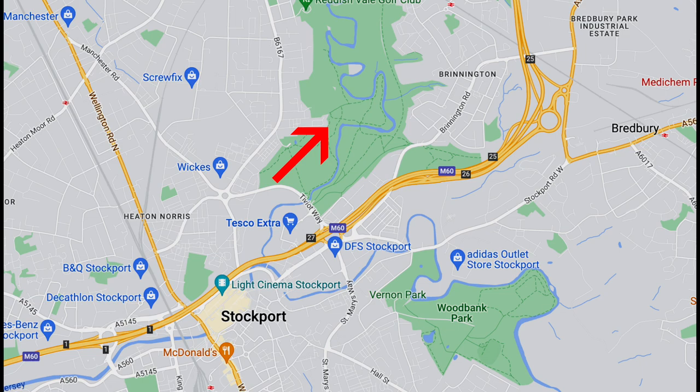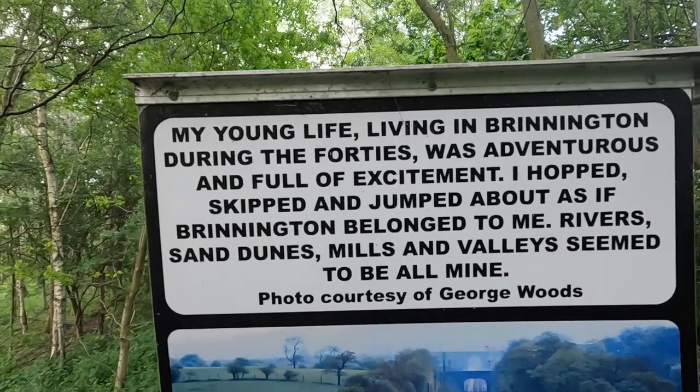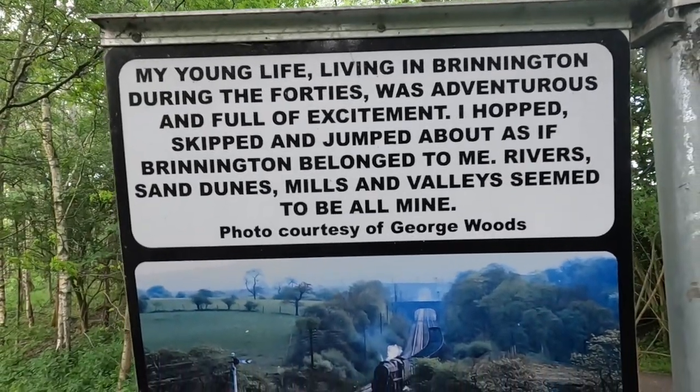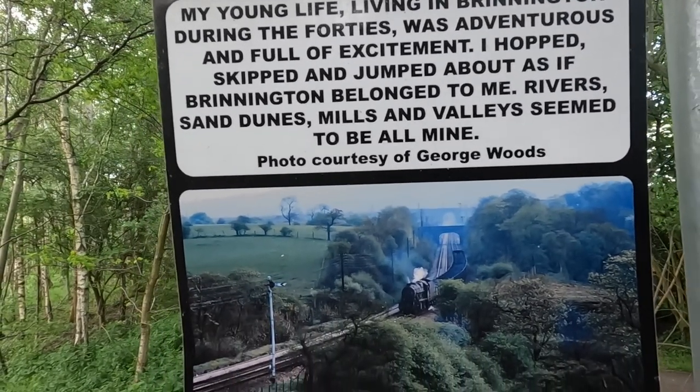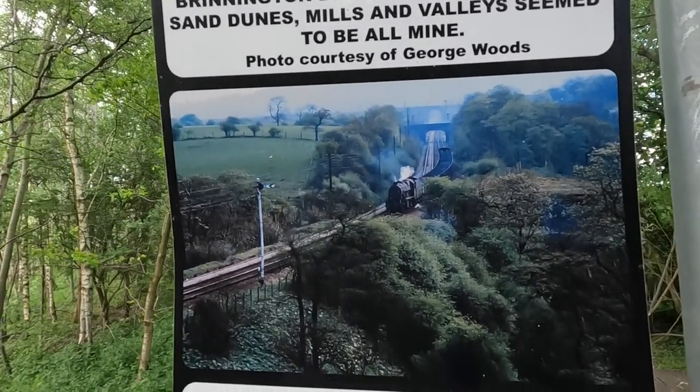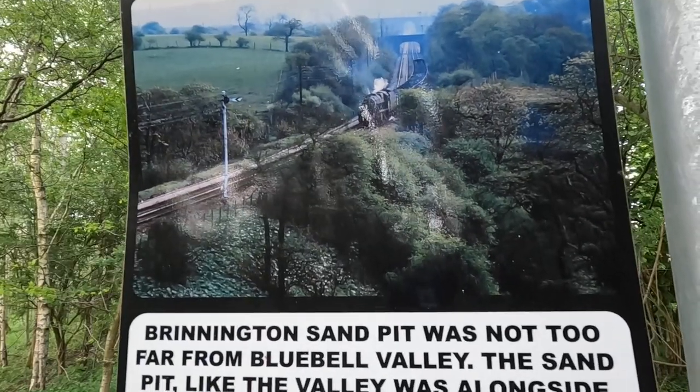So we're following the railway line now in the northeasterly direction out of Stockport. As you can see, we're going to go through quite a green area. And along the line is now like a cycle path, footpath. And along the way are these signs that mark the track bed and accounts from people that were around at the time that remember the railway line, and a nice photograph there of how it used to look.